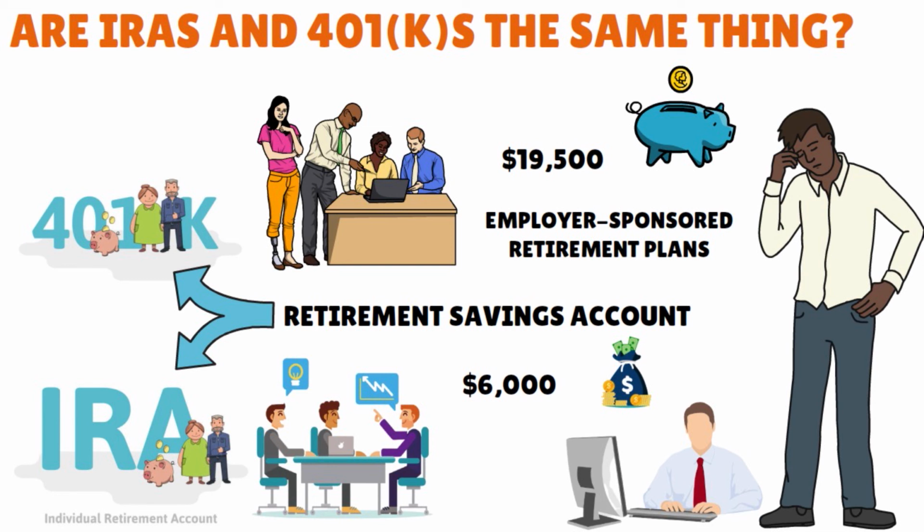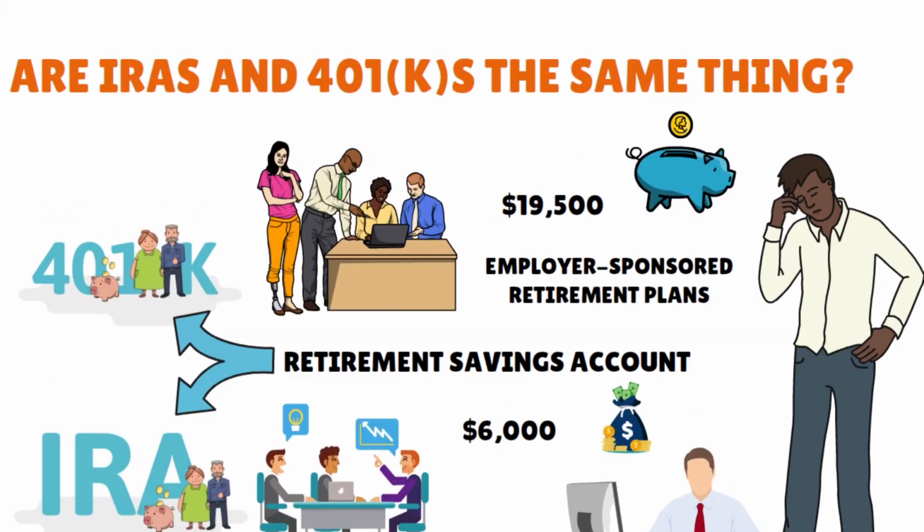Okay, so our advice is that if your 401k offers an employer match, you want to invest enough to get the full match. After that, direct your retirement savings dollars into a Roth or a traditional IRA to take advantage of the broader lineup of investments.